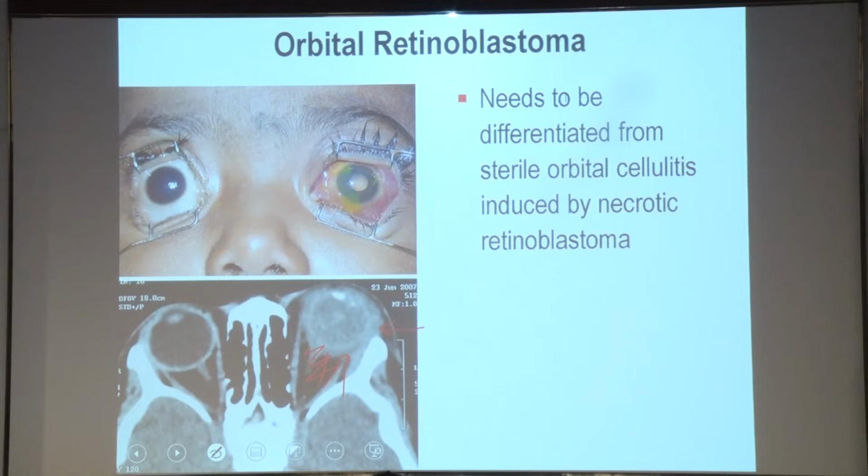So after giving steroids to these children, you have to repeat the scan to see if there is any scleral nodule, which may be hidden by the initial inflammation. So you have to repeat scans twice in such patients.